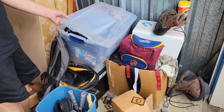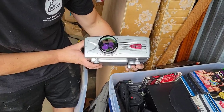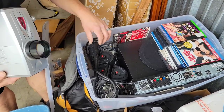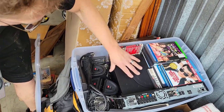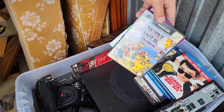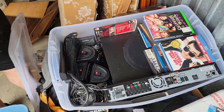What's in the tote? Oh, that's a projector. Take a look at that. Ooh, that one looks pretty nice. Might be watching a movie in the pool today on the side of the house. This might be where that Nintendo is. That's what I'm hoping for. Oh, there's just a giant speaker in there. There's definitely movies. Oh, that looks like a game. Super Smash Brothers. GameCube. $30. Yeah, at least. So where is the GameCube at?